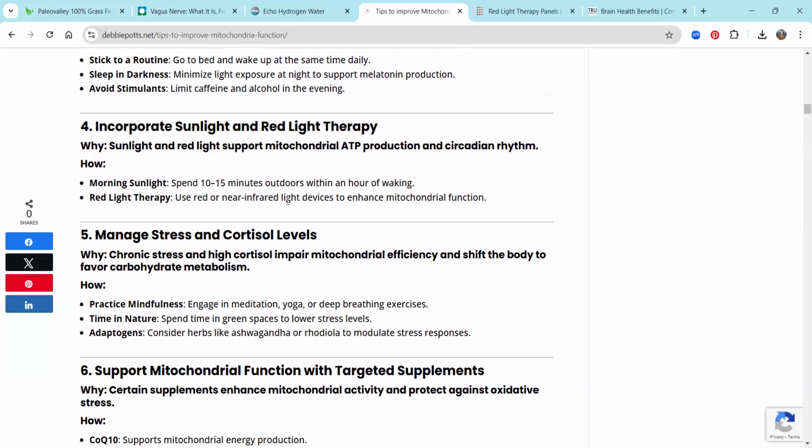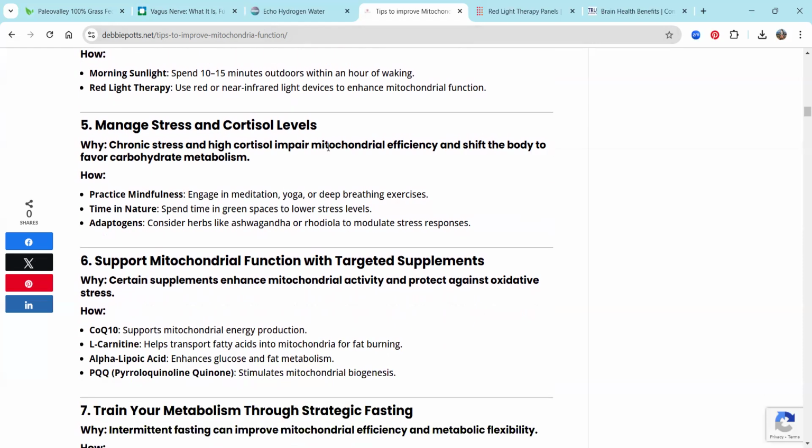And then, of course, managing stress and cortisol, as high cortisol impairs mitochondria function and shifts the body to carbohydrate metabolism. So I always wonder, when I got my adrenal exhaustion, I had high cortisol over time, hyperadrenic, and then continue not changing the way you live life, and then you start to have the opposite, low cortisol production. So hypoadrenic function and having more adrenal so-called exhaustion or HPA dysfunction. Having some adaptogens such as ashwagandha, rhodiola can help with adapting to your stress. So they modulate your stress response.